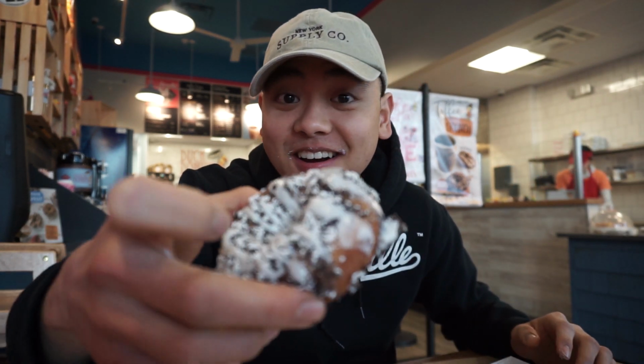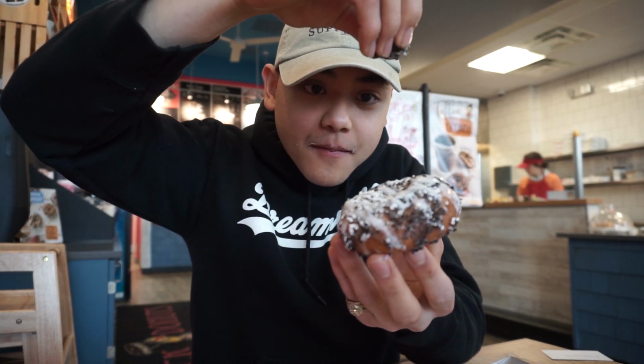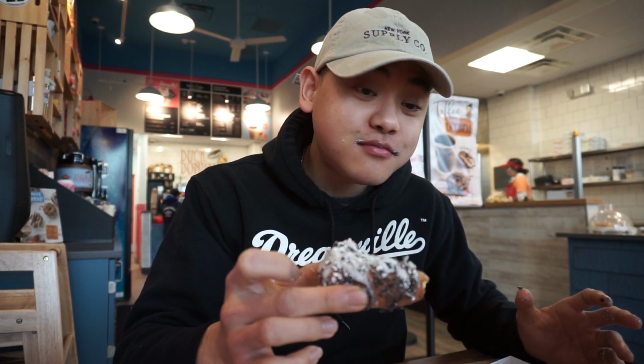Oh, now we got their boardwalk donut. It's a glaze with Oreo crumbles, vanilla icing, and powdered sugar. Dang.